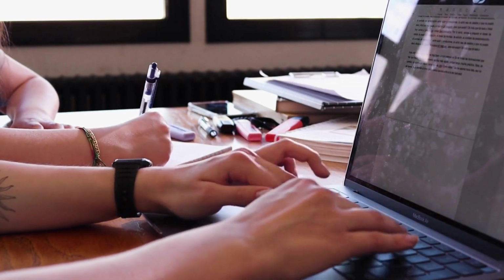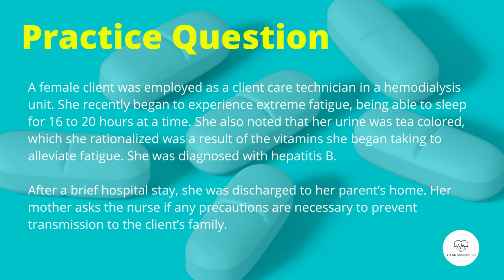Now let's begin. A female client was employed as a client care technician in a hemodialysis unit. She recently began to experience extreme fatigue, being able to sleep for 16 to 20 hours at a time. She also noted that her urine was tea-colored, which she rationalized was a result of the vitamins she began taking to alleviate fatigue. She was diagnosed with hepatitis B.